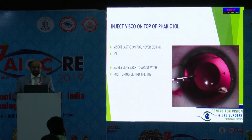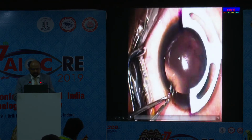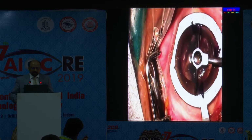Once you have the lens inside the eye, put visco on top of the lens. It settles it down. It moves the lens back and helps with positioning of the iris, and I'll show you a short video of how it is done. This is our standard technique. This is for a toric, almost like doing what you would do for a standard toric IOL.